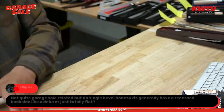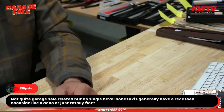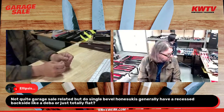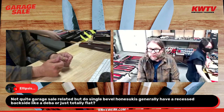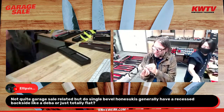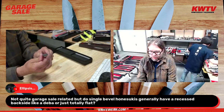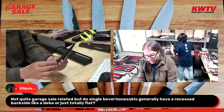Good question from Ellipses. Not quite garage sale related, but do single bevel Hanasukis generally have a recessed backside like a Deba, or are they just totally flat? It depends on the maker. This is the more traditional. Kurosaki on this one, if you look, is flat on the back. It's not rounded out. But Fujiwara's will be, for example.